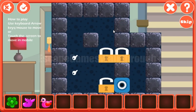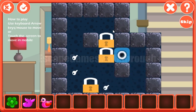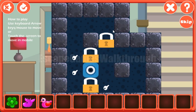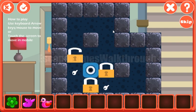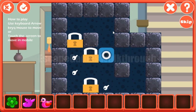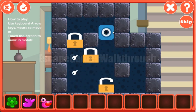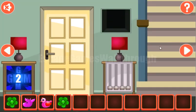Now let's solve this puzzle. So we need to move the locks on the positions with the keys. Now this one. Here. Then moving this one up and to the right. This is on its position, and the last lock. So we have solved it, and we've got the flower.